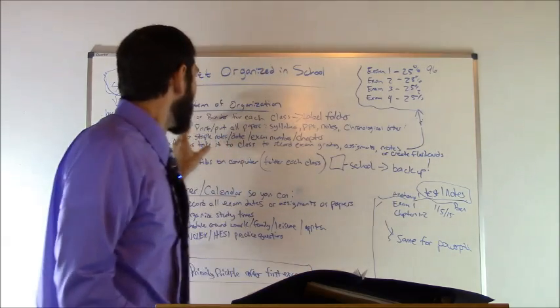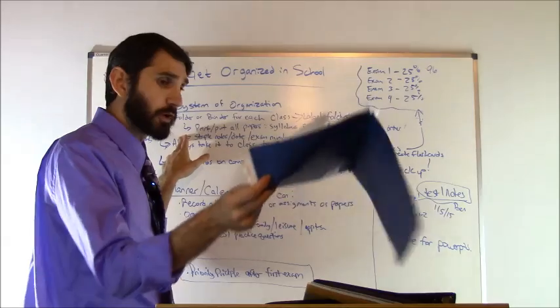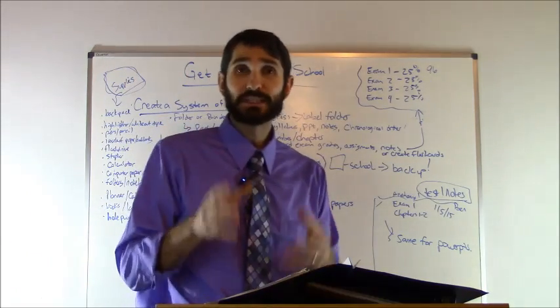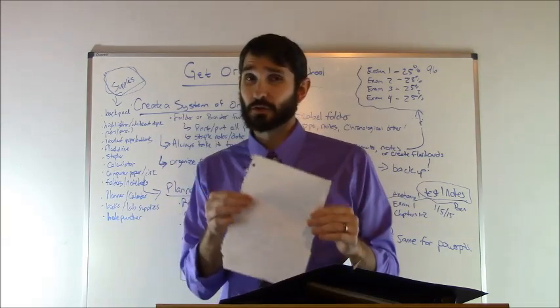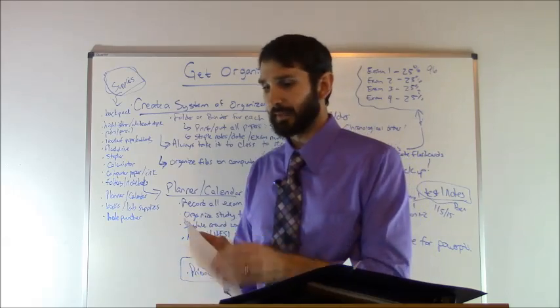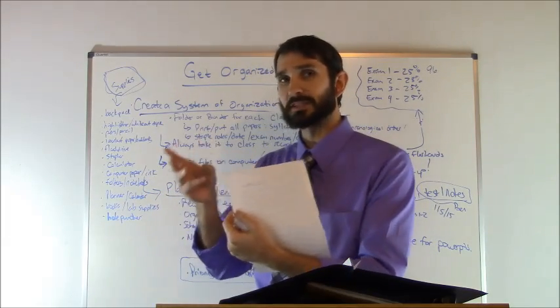Now, another thing that you want to do whenever you're keeping track of your folders is you've got to keep track of your notes and your PowerPoints and your handouts. Now, this is really important about notes, and this is a little trick I learned firsthand: whenever I would take notes, and we're going to have a video on how to take notes, by the way, I would always do these things.